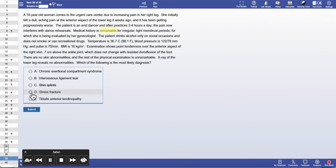Medical history is remarkable for irregular, light menstrual periods, for which she is being evaluated by her gynecologist. The patient drinks alcohol only on social occasions and does not smoke or use recreational drugs. Temperature is 36.7 C, 98.1 F, blood pressure is 122/78 mmHg, and pulse is 70/min.